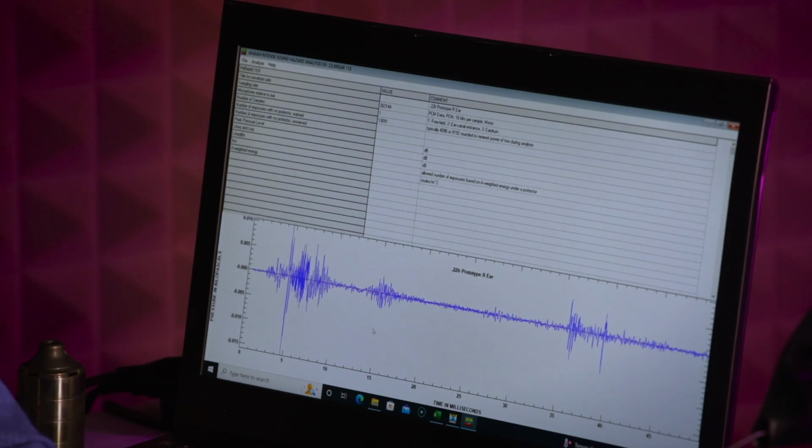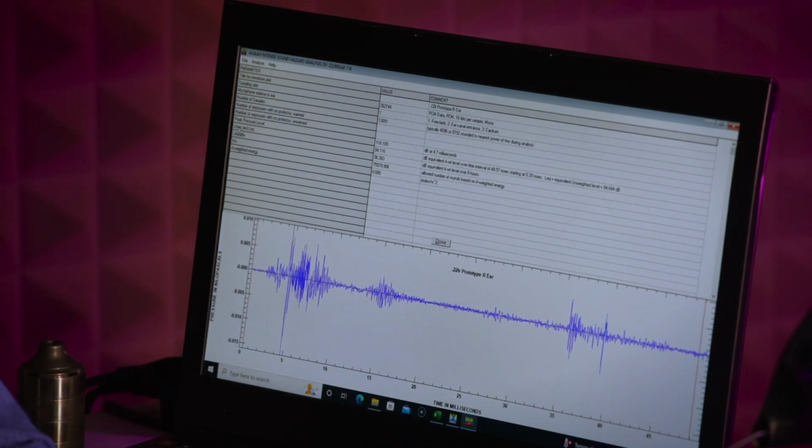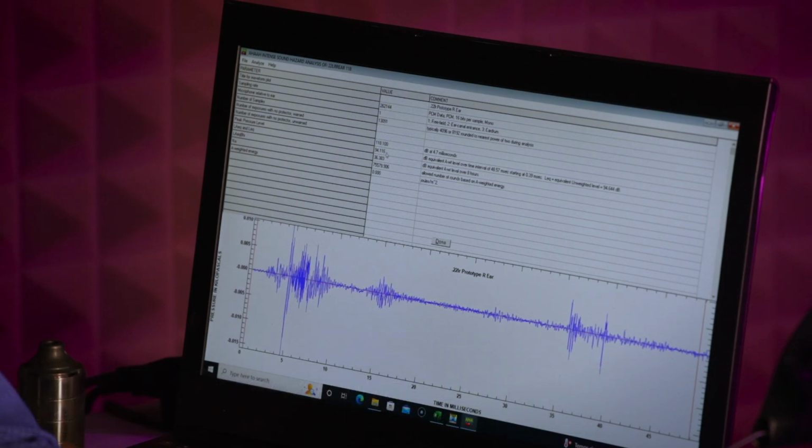So you've got 50 milliseconds of data here, and we're going to hit statistics. And you see that populates the peak pressure level of 118.100 that matches our A-weighted peak history from our peak testing. It also displays then LAeq and LAeq, which are the average decibel over time of this 50 millisecond history here. And so you've got the 94.116 average decibel of this event, and you've got the 94.644 decibel unweighted average of the event.